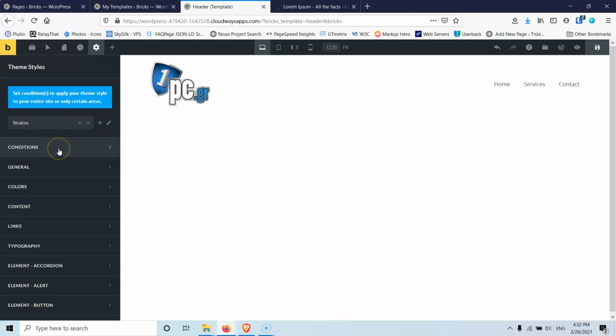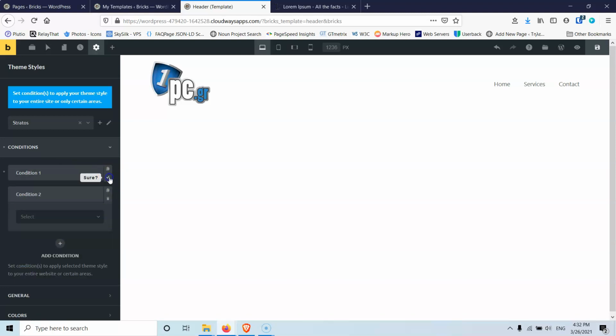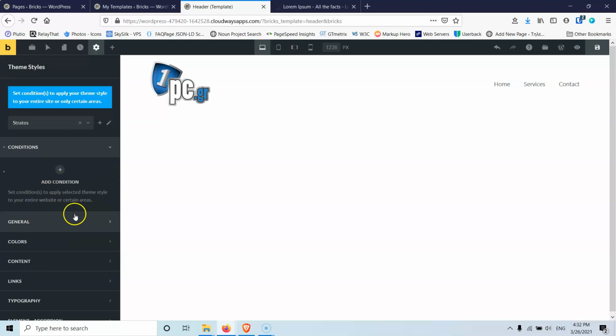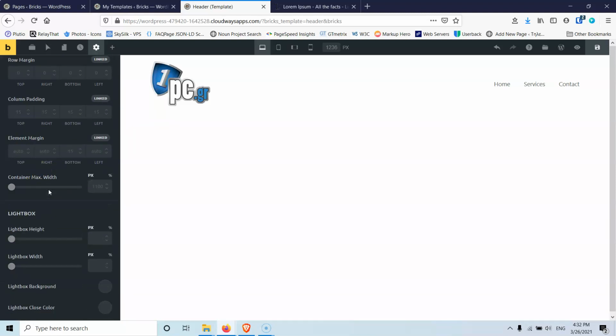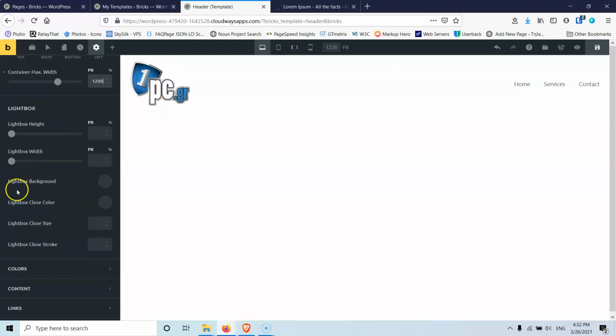And you can select the condition where this style wants to be applied, and you can select plus condition and where we're going to apply. I'm going to delete that because I don't have any conditions at this moment. So let's delete that. Then we have the general site layout, which is white, site background. I'm going to leave it as it is. I don't want to change that. We have the content max width, which for us is going to be 1200. Then we have the lightbox background, lightbox close color, and everything else that you can see here.